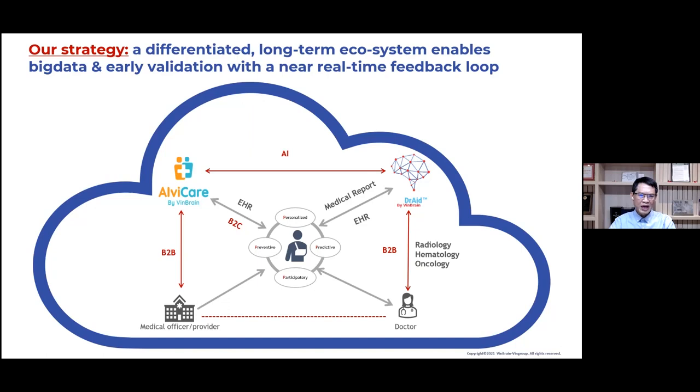At the same time, if you bring a lot of data, it can help Dr. H do a better job as a doctor assistant for diagnosis and treatment, based on medical images, blood tests, and so on. So at the end of the day, the combination of the two products brings 4P medicine, including personalized and predictive by AI, participatory by large data sets, and also a connection of IoT devices through AIviCare for monitoring, such as measuring sugar or SpO2 for COVID patients, and so on.